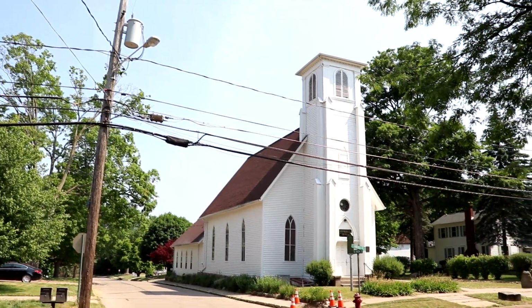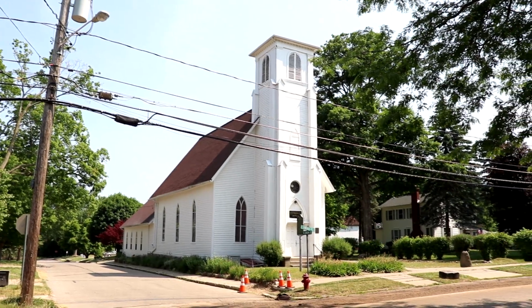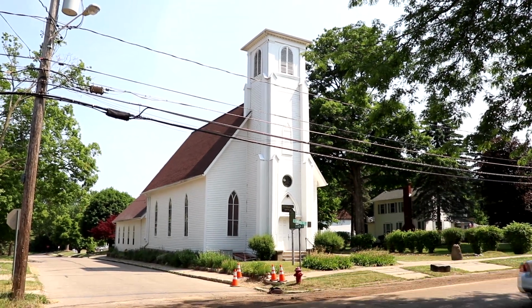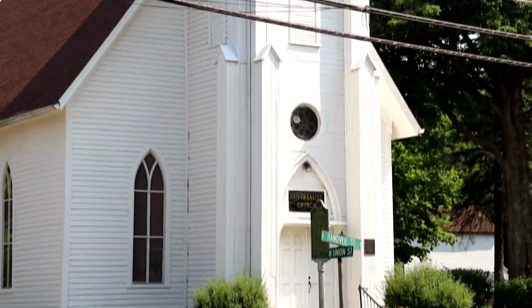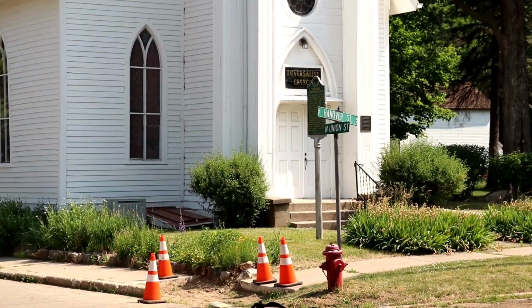Across the street from the First Presbyterian Church, we have the First Universalist Church. This is a Gothic Revival church. It was built back in 1866. What a beautiful church this is.